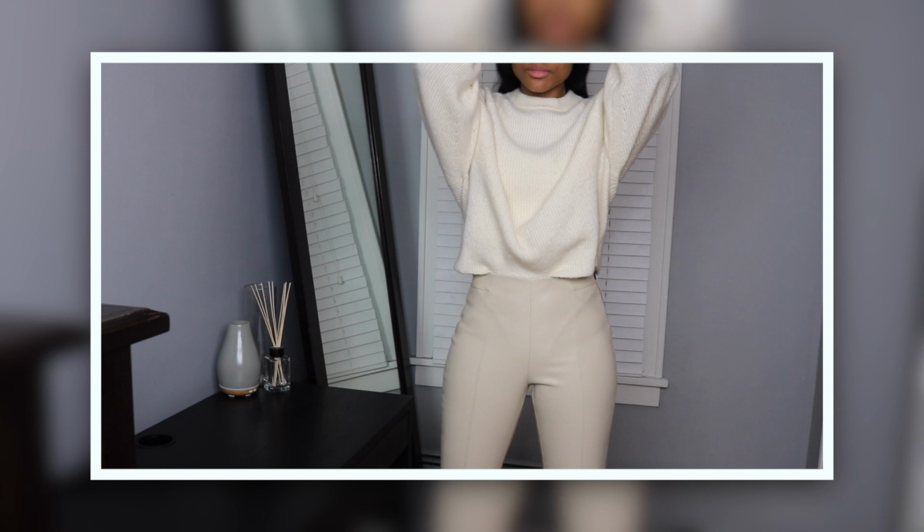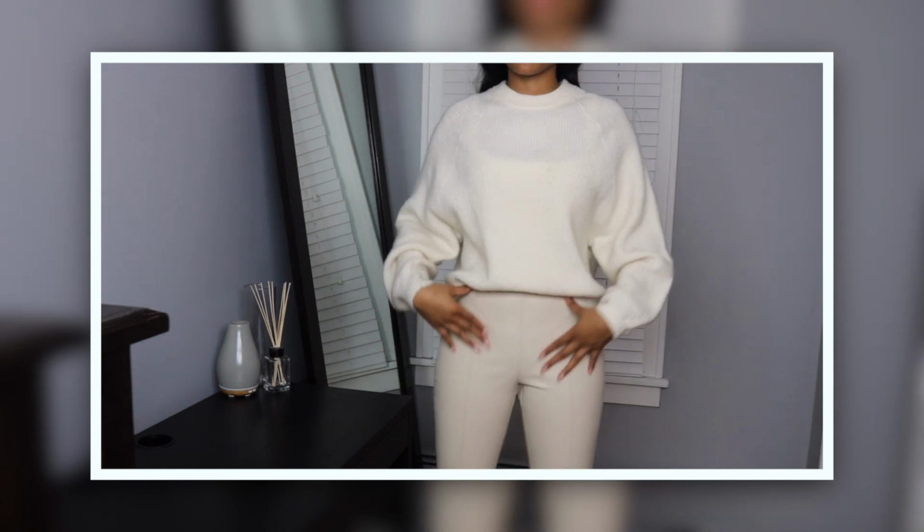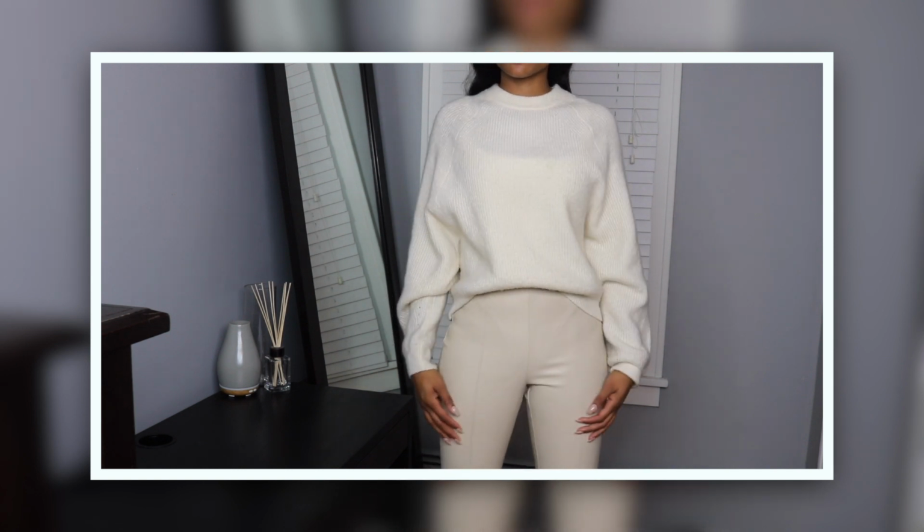They're really pretty, and they feel like a really nice material. I like that they don't have pockets or anything in the front or the back. They're just pretty simple, and they zip up the bottom if you want to unzip them and do them with like a cute heel or something like that. I think that's when they would look best.